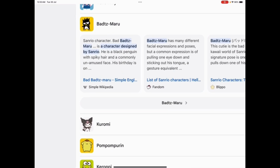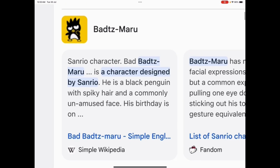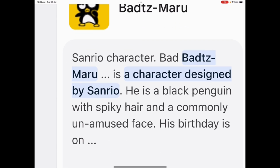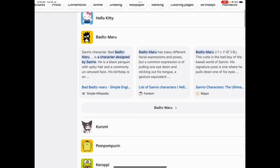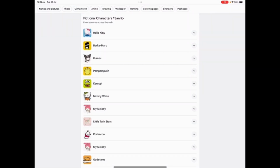Second of all, we have Bad Badtz-Maru. Sanrio character Badtz-Maru is a character designed by Sanrio. He's a black penguin. Does this guy look like a penguin to you guys? I don't know. He's a black penguin with spiky hair and a commonly unamused face. His birthday is on... Okay, we're getting some information about our cute Sanrio characters.